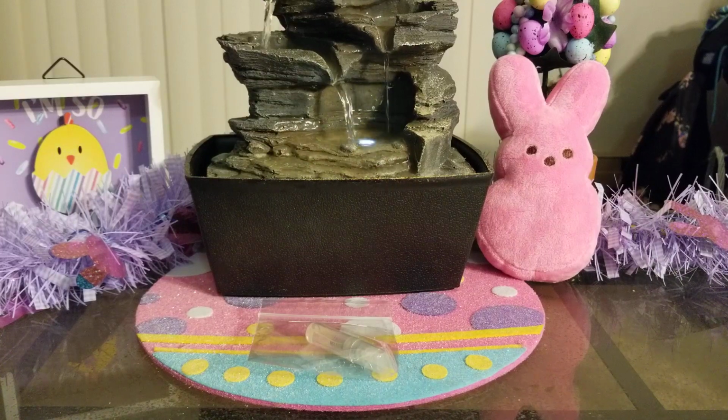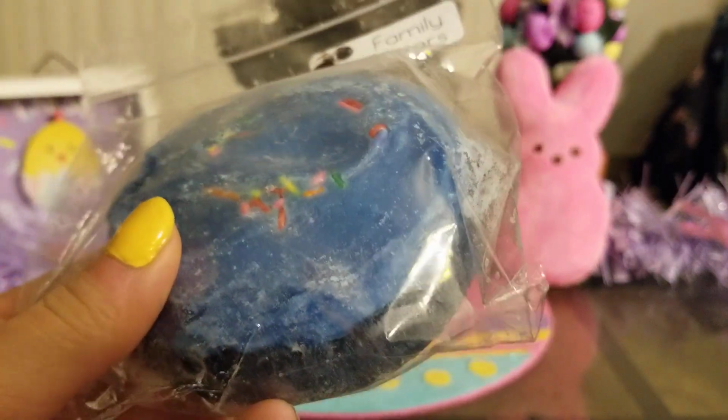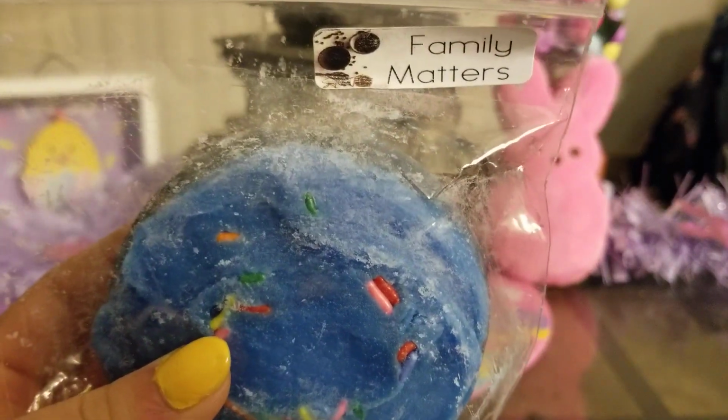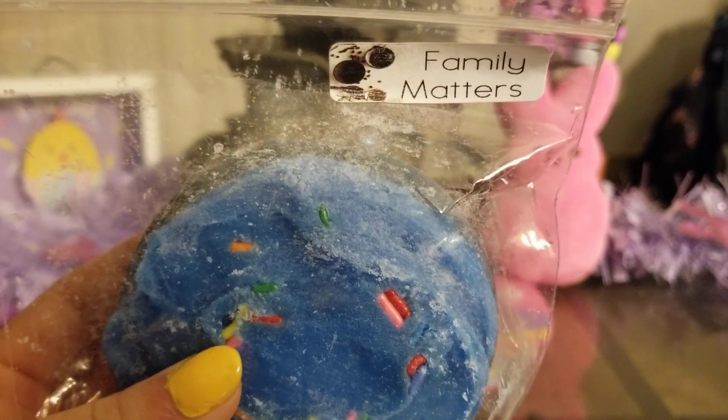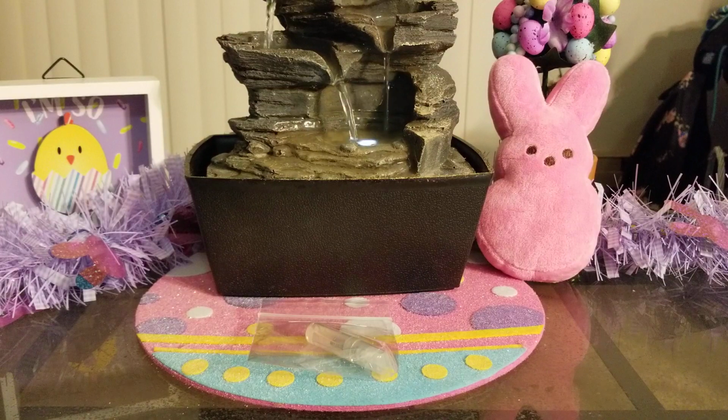So I did get a few doubles. For example, I got 2 Family Matters. This is what it looks like. I love the black and the blue together, but these are the labels now. I am not crazy about these labels. The other labels were so much more aesthetically pleasing. They were so pretty and big and vibrant. They had the scent description on them. Not crazy about these ones.